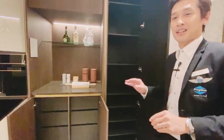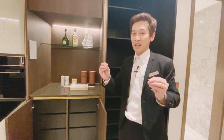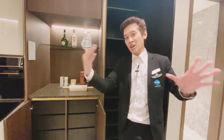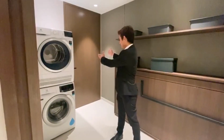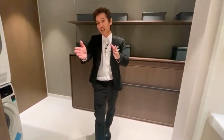Great storage. I can simply open up all the doors, but it only means one thing. Functional design, ample storage, good visual interaction, great place to host your friends. Totally no wasted space. This area is meant for the helper, a human traffic area into the living space.